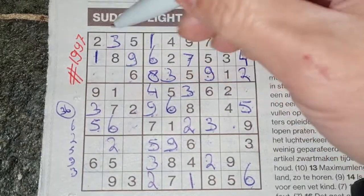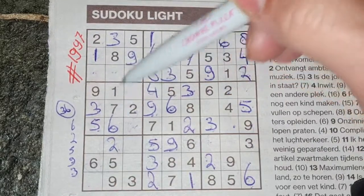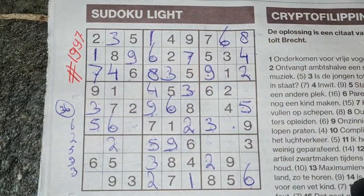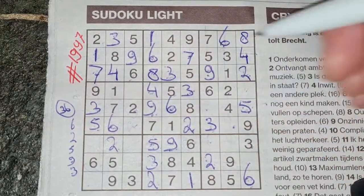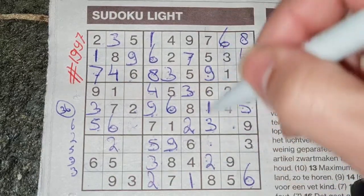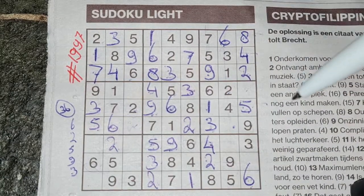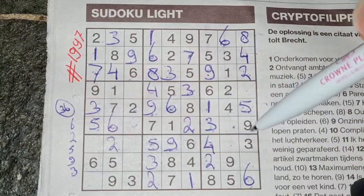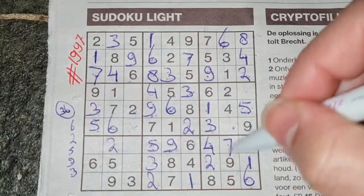Then 2 numbers left in this big square for the numbers 4 and 7. We see there 7, no 7 there. 7 should be here and the 4 goes there. Then 1 number left in this middle row for the number 1. 1 missing number in this column for the number 4. Then 2 numbers left in this big square for the numbers 1 and 7. We see here 1, no 1 there. 1 should be here and the 7 goes there.